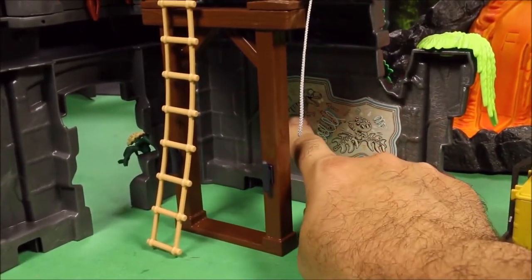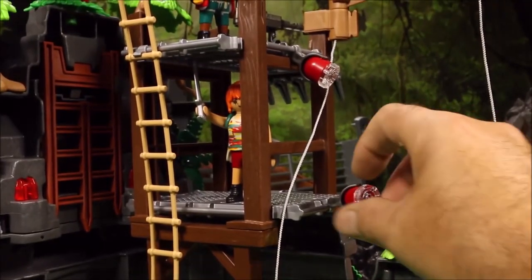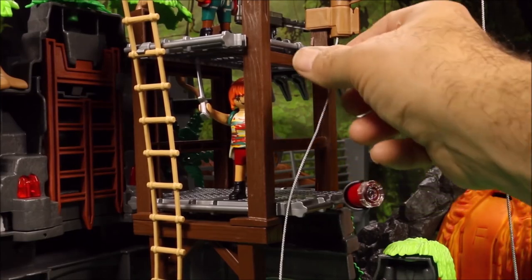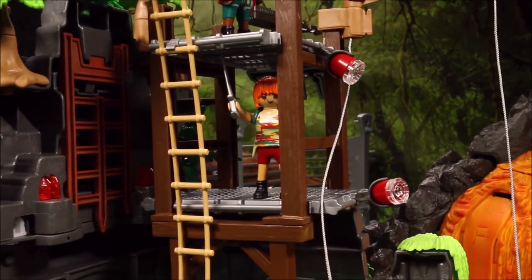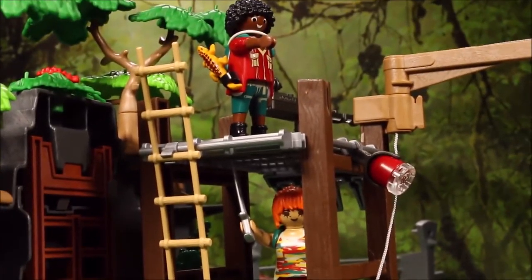It shows like a T-Rex and the plant over there. If you're looking up here, you've got swivel lights here, swivel lights there. It would have been kind of cool if they would have made these lights actually work. I mean, if you'd put a watch battery in there, that would have been really awesome. And then that is the second level, and then you've got the top level.